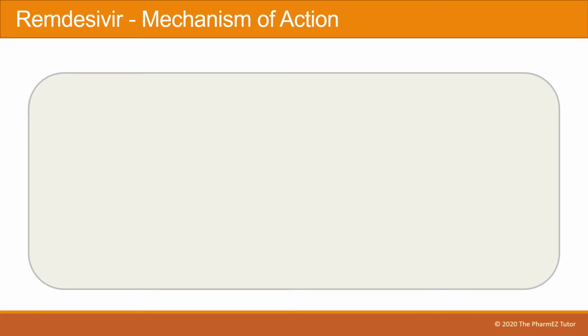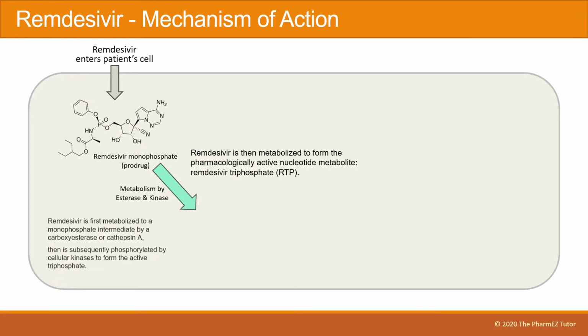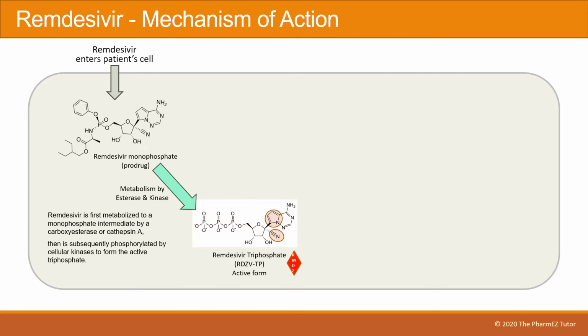Now let's see how remdesivir prepares itself to get involved. Remdesivir first enters the patient's cell. And there's the chemical structure of remdesivir monophosphate, which is a prodrug. A prodrug means that it needs to be first metabolized to a pharmacologically active form before it can work. Remdesivir is then metabolized by esterase and kinase to form the pharmacologically active nucleotide metabolite remdesivir triphosphate, which is the active form.